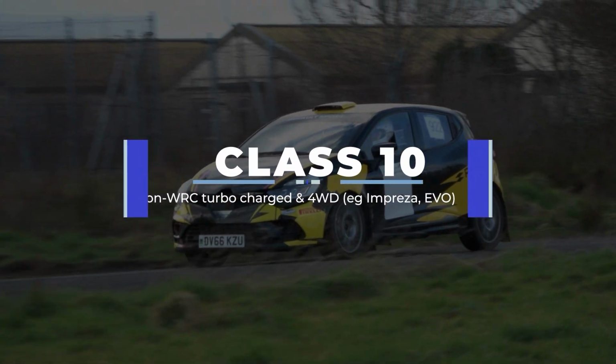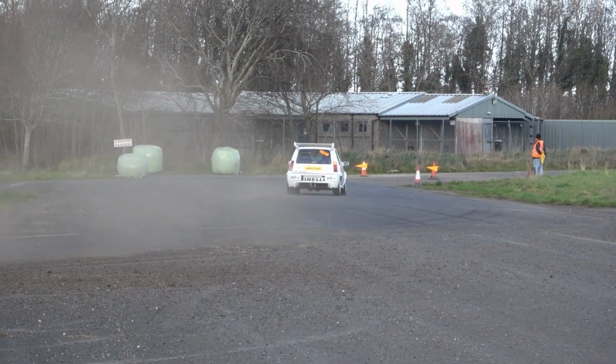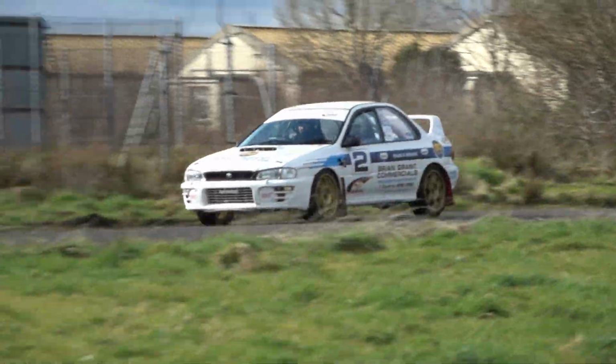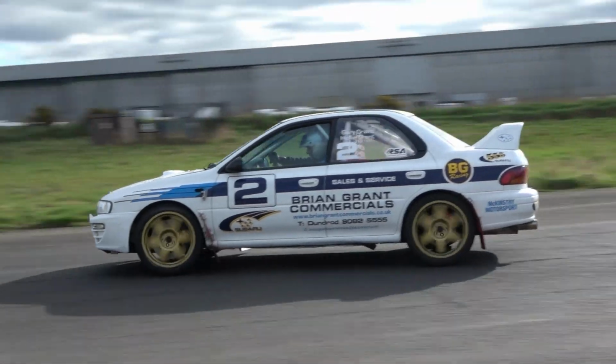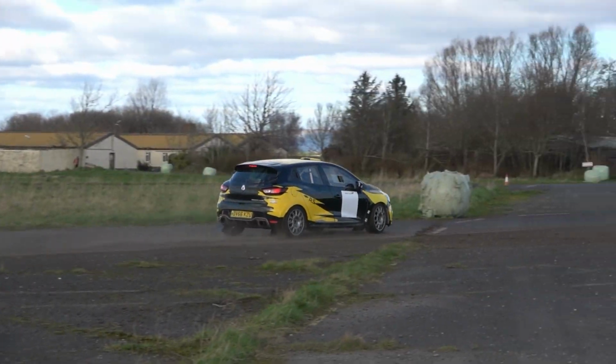Class 10 and Thomas Scally still leads in the little Renault 5 GT Turbo. Gary Grant's Impreza is in second place still and 7.8 seconds back. And it's the wonderful little Clio of Jared Sharkey who's now up to third in Class 10.